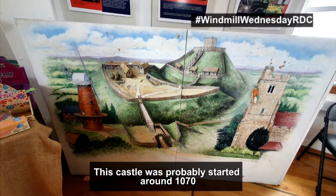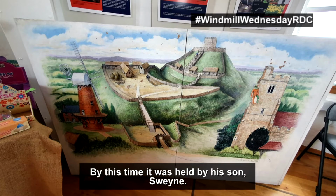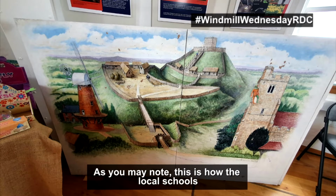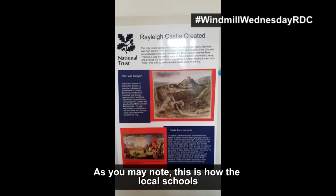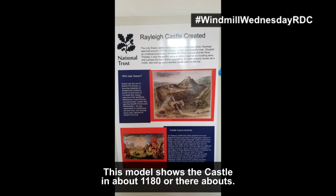This castle was probably started around 1070, and is shown in the Domesday Book, which was published in 1086. By this time, it was held by his son Sweyn. As you may note, this is how the local schools, Fitzwymark and Sweyn, gained their names. This model shows the castle in about 1180, or thereabouts.